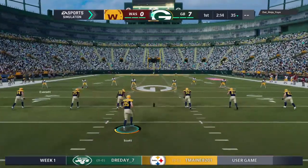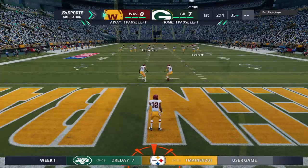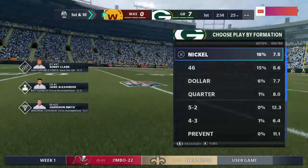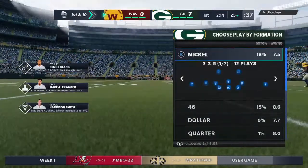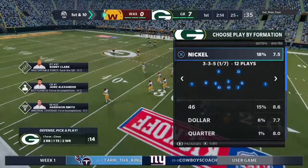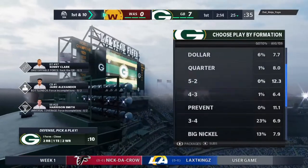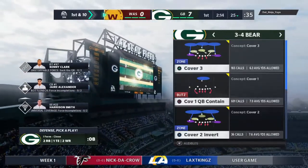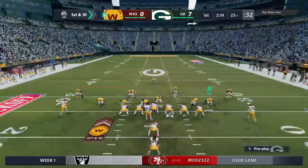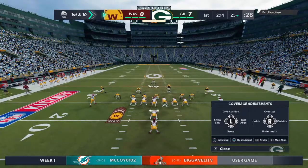Set now to kick this one away, and off it goes. And they will not get a chance to return this one as it's through the end zone for a touchback. 5-yard line. Out there set and ready for this next drive, the Washington offense. They had the auspicious beginning to the season, a first drive turnover.